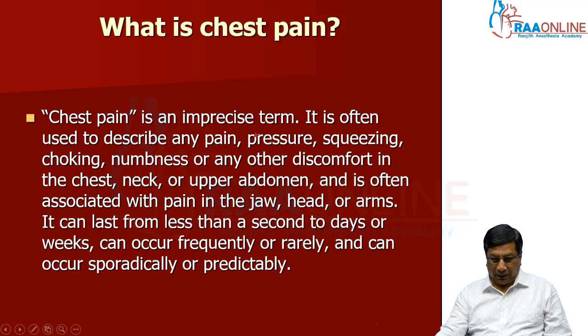So the pain may not be pain and it may not be in the chest also. It may be in the neck, in the upper abdomen, and also in the jaw, head or arms. So chest pain need not be pain, and need not be in the chest. An ischemic discomfort may not be in the chest, and it may not be pain.